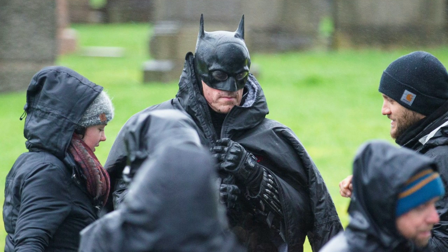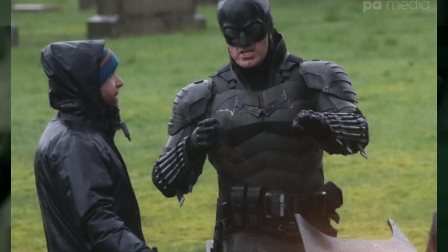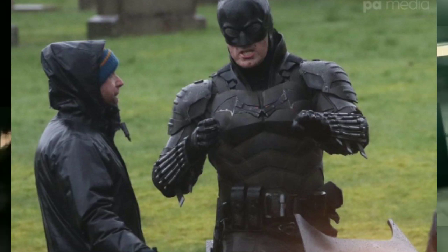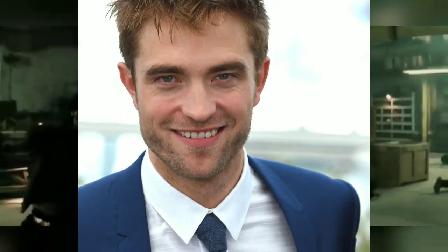Now, from what I can tell, I haven't seen Pattinson in the suit. This looks like a stuntman, and what's really weird to me is this man looks quite a bit larger than Pattinson is. Obviously, I don't know, and they're going to bulk him up, and I think that's why they have those shoulder pads there, because Pattinson, at least from what I've been able to tell myself, doesn't look like a very muscular dude. He's not very big. This guy looks pretty large. So, even so, I like it.